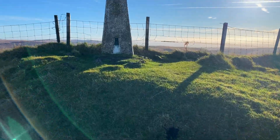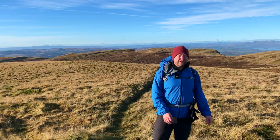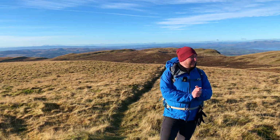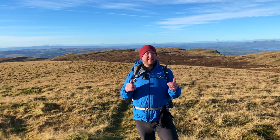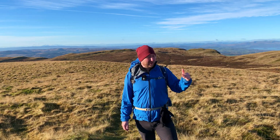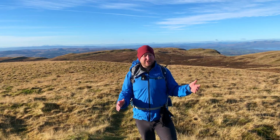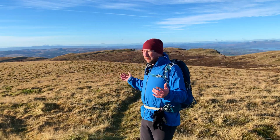Welcome to the summit of Errol Seat at 578 metres here in the Campsie Fells. Now at 578 metres, this is a small hill in comparison to the rest of Scotland. I don't even think it's 2,000 feet, I think it's a sub 2,000 feet hill, so I don't even think it gets a classification, which is a real shame because it is a really lovely area. As you can see behind me, it does give you some really beautiful views.